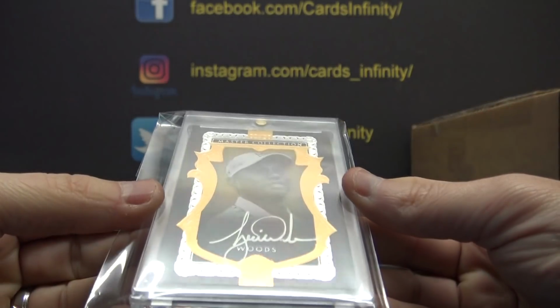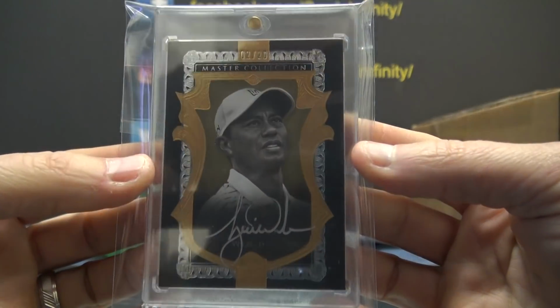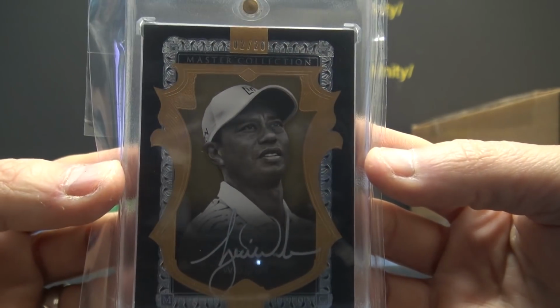Ooh, Tiger Woods. Number 2 of 20. Master Collection. Love Tiger Woods.